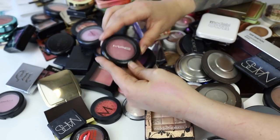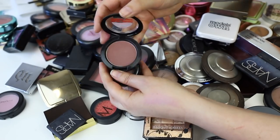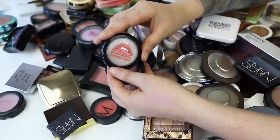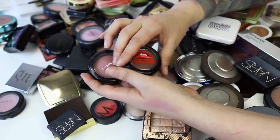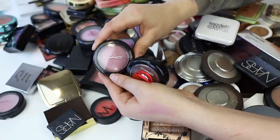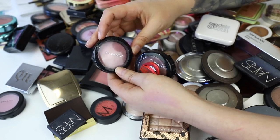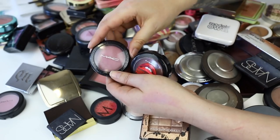So I'm going to keep this one and I'm also going to keep the Rocky Horror one. This is also a cool tone sort of plummy blush. I'm mainly keeping this for, once again, collector's purposes. I love Rocky Horror Picture Show. I really like MAC. So I'm keeping these two, but this is probably going to represent a lot of these cool tone blushes. I'm going to get rid of a lot of them because I prefer this mineralized blush formula to some of these other ones. So I'm going to do that.